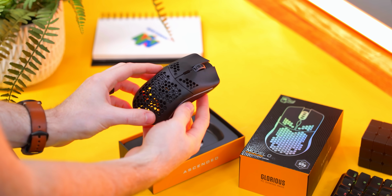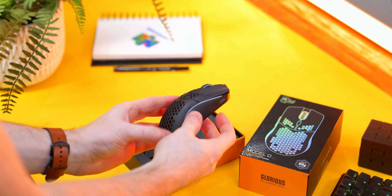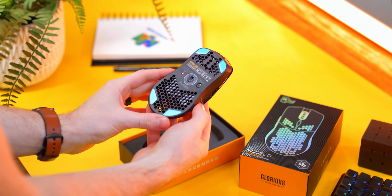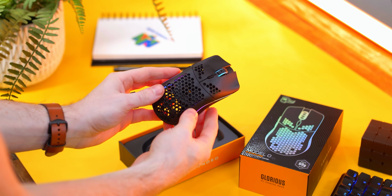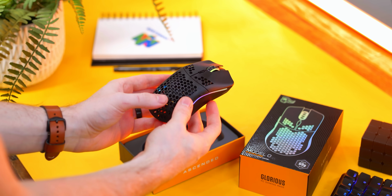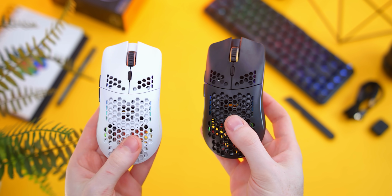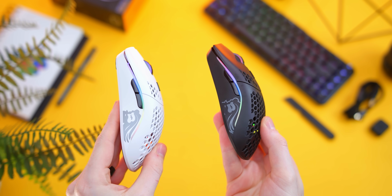So taking a look at it, the shell shape and design are obviously going to be identical to the wired Model O, and Glorious still gives you the option to pick it up in either black or white colors. They did say that the glossy finish variants will be coming later down the line. You still have the 6 programmable buttons, the embedded RGB light strip, and a USB-C port for charging.